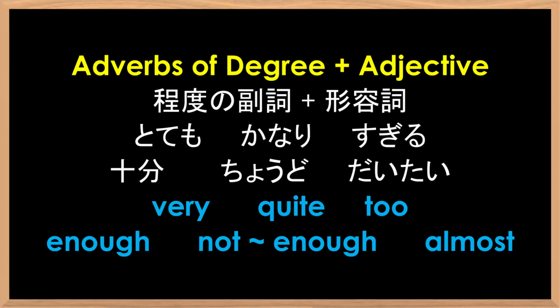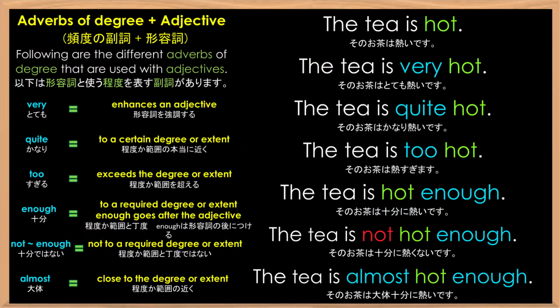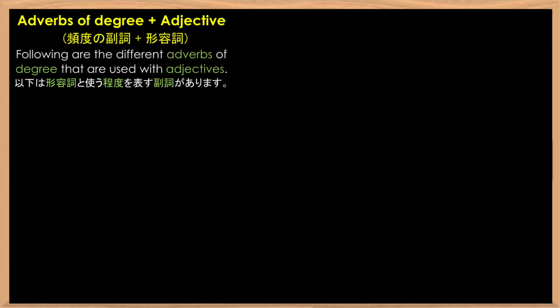In this lesson, we will cover adverbs of degree plus adjective: very, quite, too, enough, not enough, almost. Alright, let's start. Following are the different adverbs of degree that are used with adjectives.